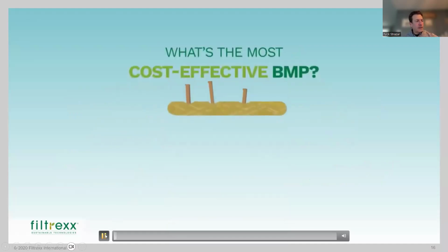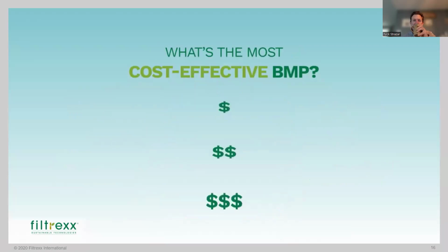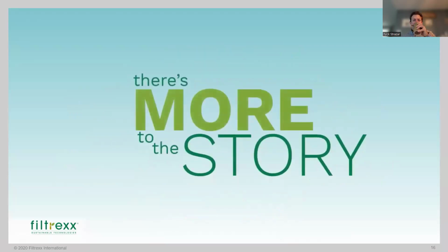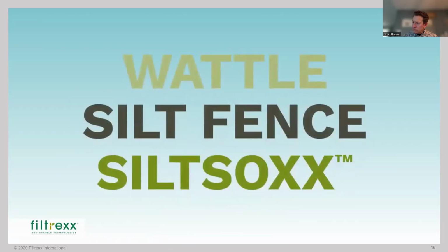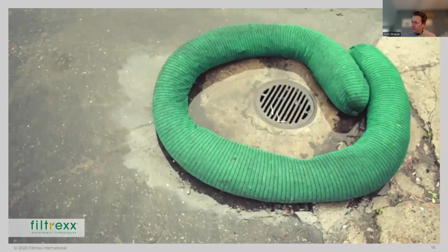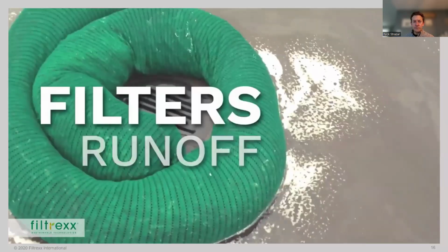Deciding between straw wattle, silt fence, and Filtrexx silt socks is easy. Just pick the least expensive option. But there's more to the story than the purchase price. Wattle, silt fence, and Filtrexx silt socks all control sediment by slowing water flow. But silt socks does something that others do not. It filters runoff.